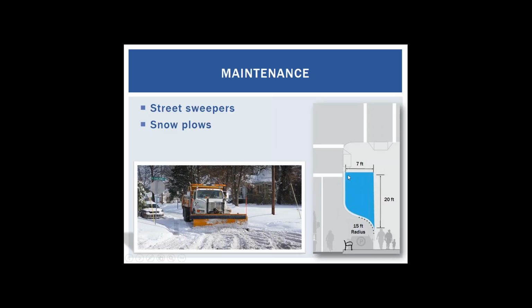If this came out right here like this and just covered the extent of the crosswalk, it would be more difficult for them to stay along the curve as they came around this corner. And that's my suspicion on why this was done here. But snowplow operators, they figure out how to get it done.